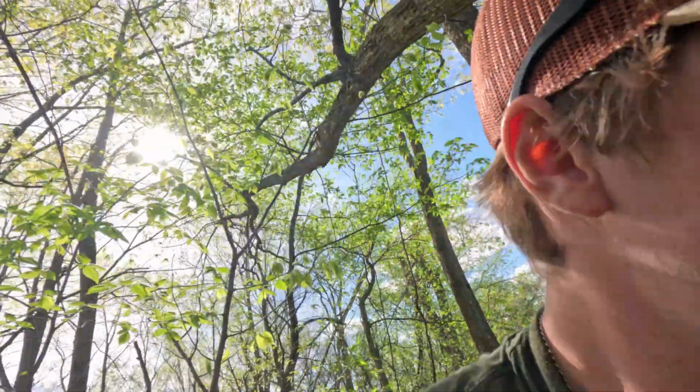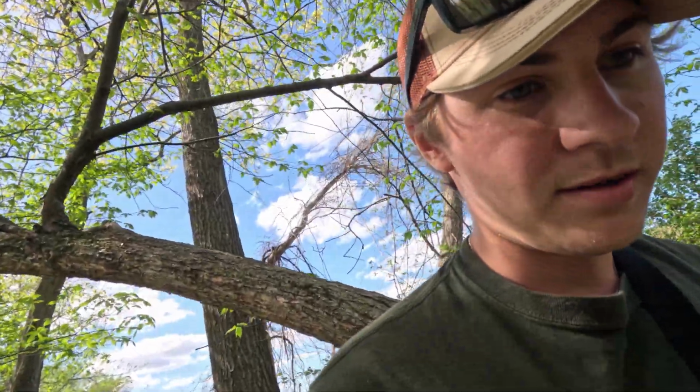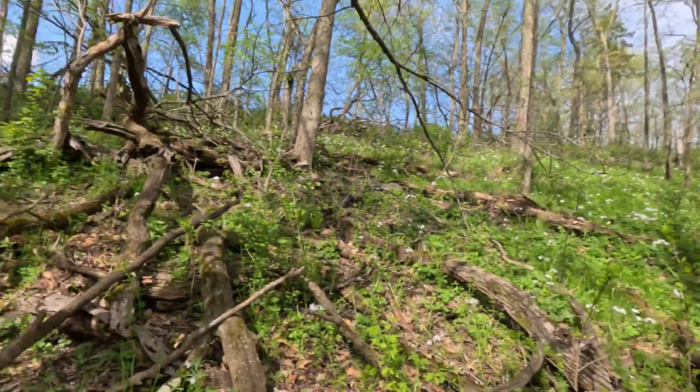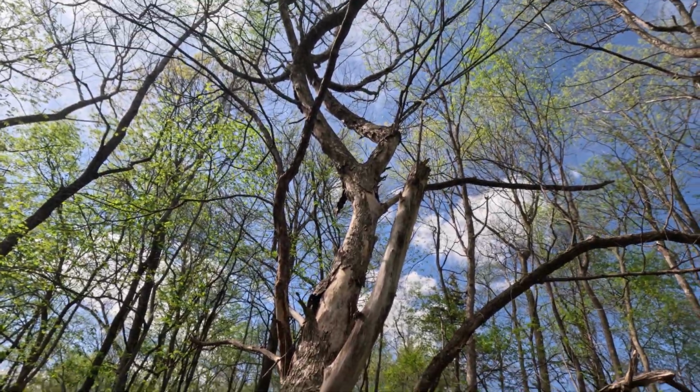This is not directly south facing, it's really more east facing, but they're still coming up. There's a lot of elms around here, so I'm just gonna make a big circle and see if I can't find some more. Just down the hill. Pretty tree. Gorgeous.